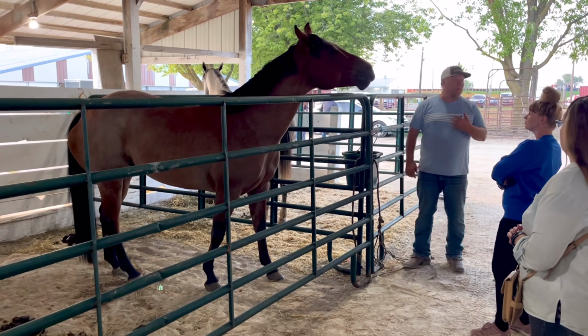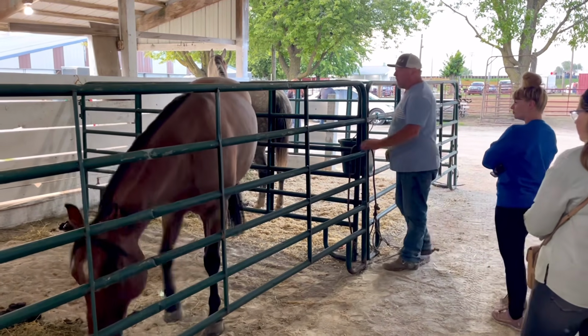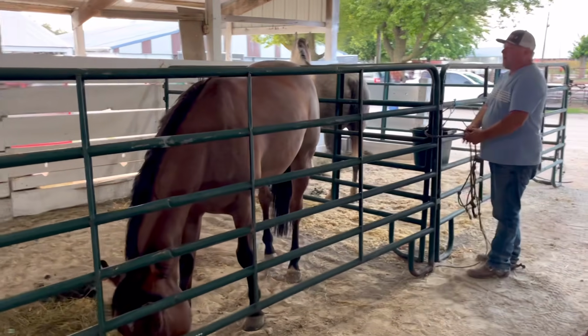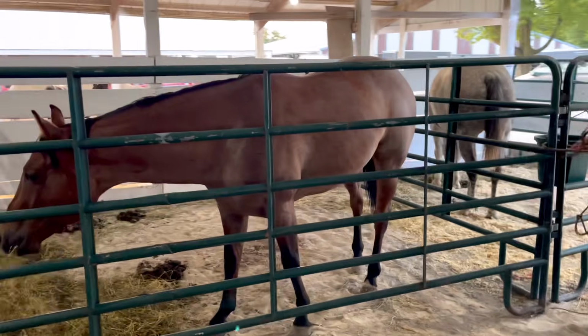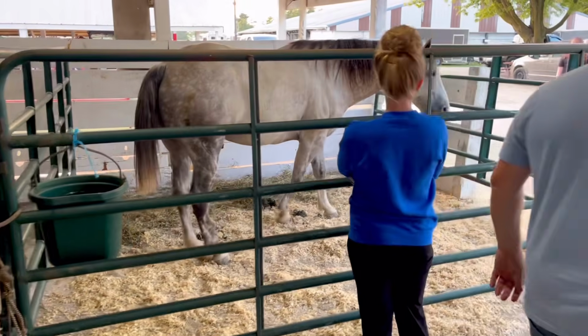I hope he tanks because I see value in the horse. I'll take him and get him fixed. But he's cool. Very nice horse. He's going to ride fantastic. He's sound. It doesn't bother him. He's not for sale. No, he's for sale.